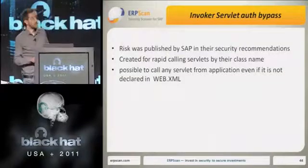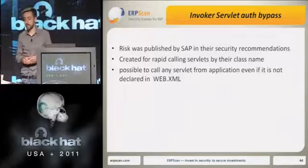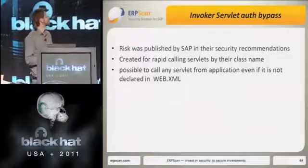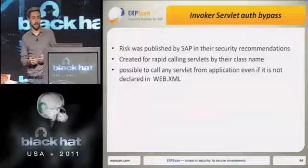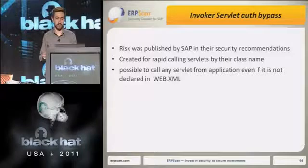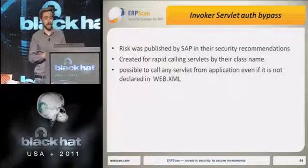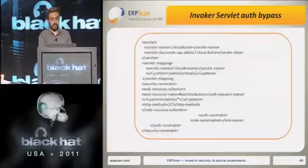The next vulnerability is the invoker servlet bypass. It was published by SAP in their security recommendations, but there was no special information. The invoker servlet is created for rapid calling of servlets. If a developer creates software, he can use it for directly calling the servlet using the class name. Using this functionality, you can call any servlet even if it's not declared in web.xml.